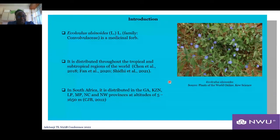In our lab, that is the Forb Ecology Research Group of Noordwes University, previous studies have reported that members of the Convolvulaceae family in particular are highly nutritional forbs and have high medicinal properties for humans and animals. So currently there is much research focus on forb species in the family Convolvulaceae for their nutritional and medicinal properties that have rarely been investigated before.